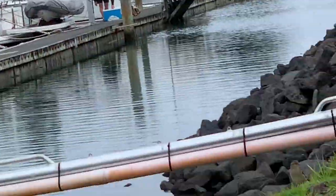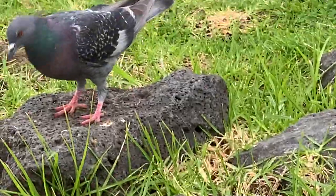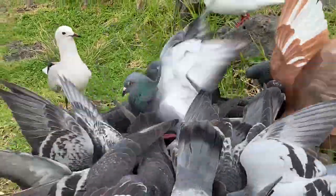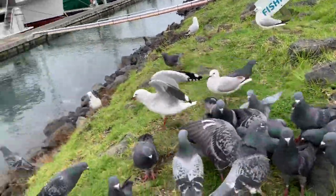Ayan. So, pwede dyan mag-feed ka ng fish, pero bawal pang fishing. Okay. So, malaki po yung penalty and it's against the law. So, pati po yung mga kalapati, pwede ka rin mag-feed. Dapat may dala ka lang.